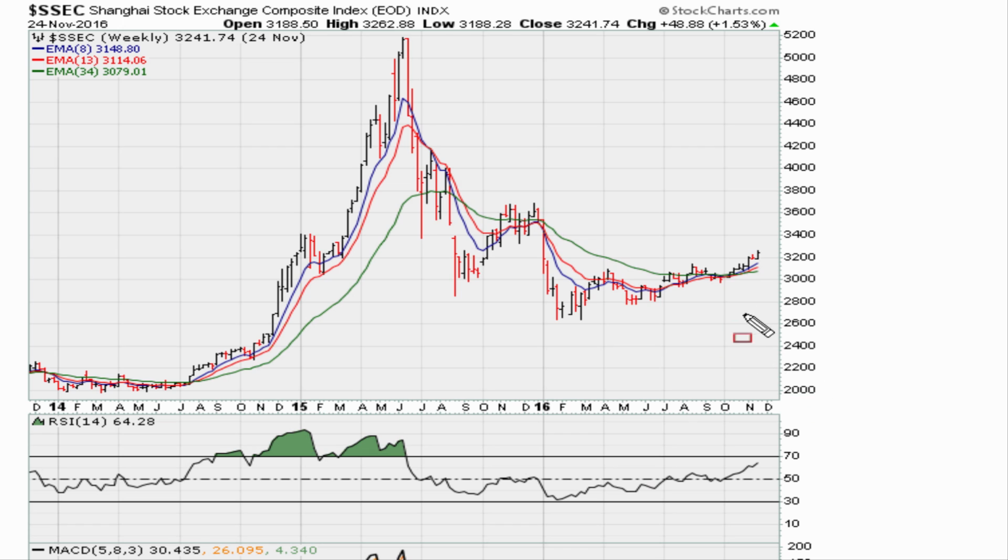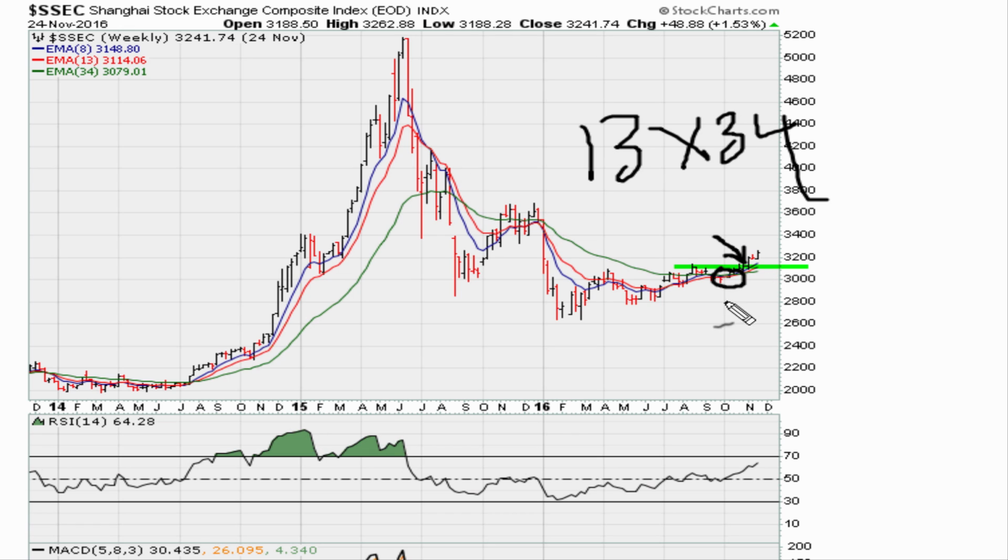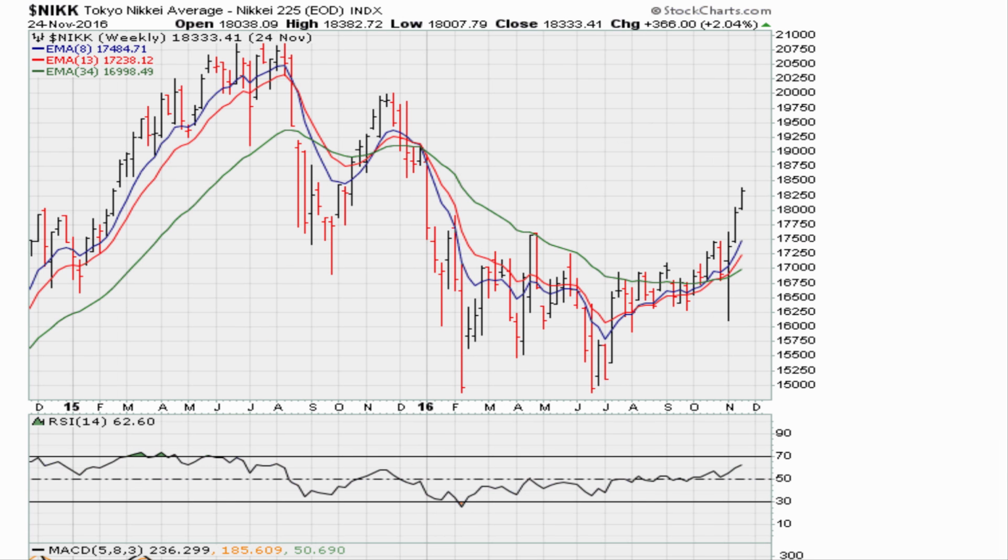Take a look at the Chinese market. We continue seeing good action here on the weekly, with the 13-week moving average continuing to advance above the 34-week moving average. Ever since we cleared the previous weekly closing high for 2015, this market's been looking okay. And as long as we see this nice gradual recovery of the lows, this market net one can assume continues to be stable to very positive.